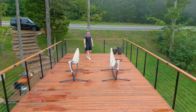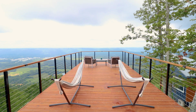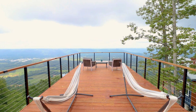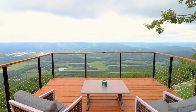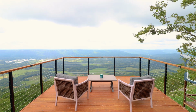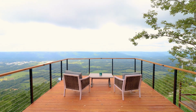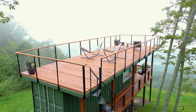It can definitely get a little foggy and misty on top of the mountain at times, but luckily I came back a little bit later and it revealed this absolutely stunning view looking down into the surrounding area. I mean, just look at that. It's also facing the perfect direction because the sun sets right here. You can see from the drone that the rooftop deck is actually larger than the container.